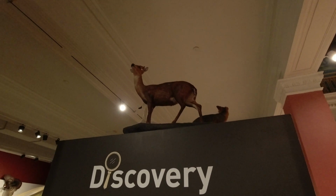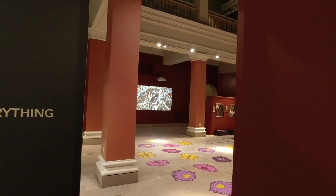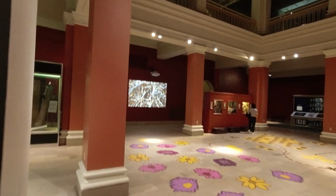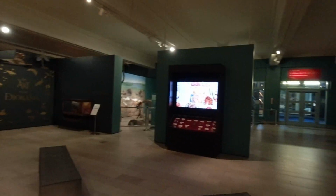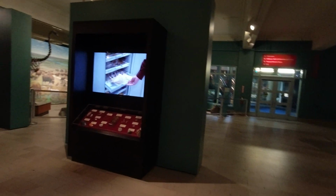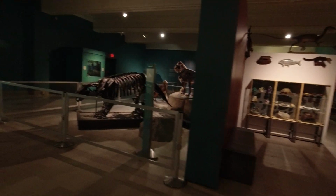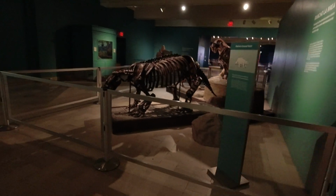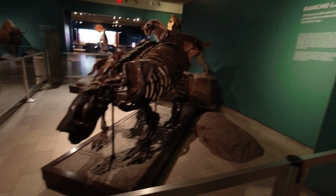There's Bambi. Wow, they really got a lot of stuff. Look at the ants. Are there ants and fossils over here? Let's go check out the fossils. Oh, what's this guy? A ground sloth. That thing's huge.